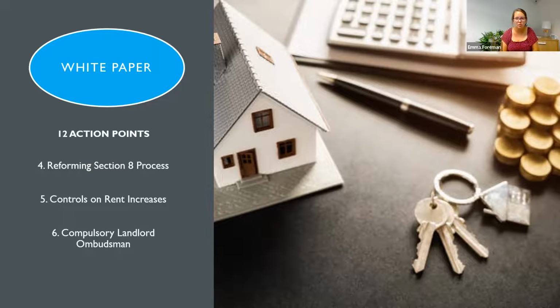At the moment, it's 2 weeks. So if you go to court at the moment with a rent arrears ground, they give the tenant 2 weeks until they have to be out. It will now be 4 weeks. The reason why the government are doing that is because if a tenant's currently in arrears, they give them 4 weeks. If they pay it off, the landlord can let them stay.